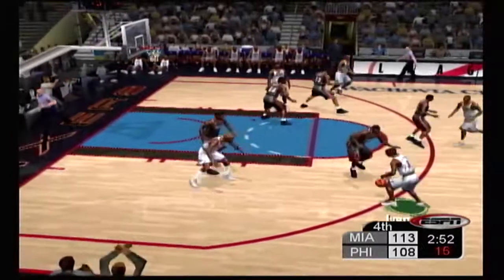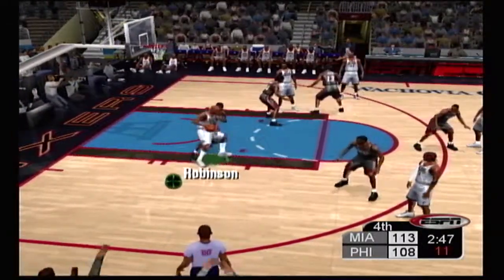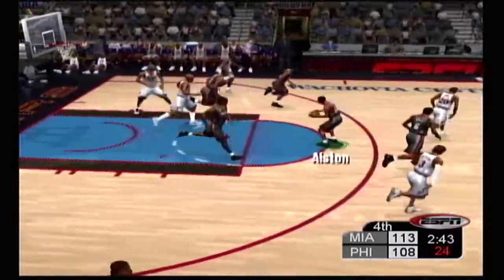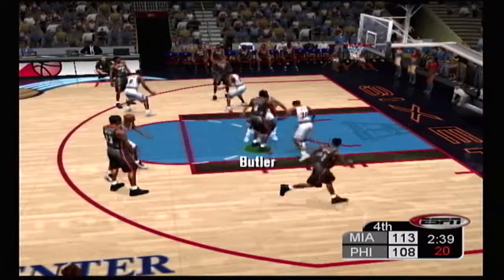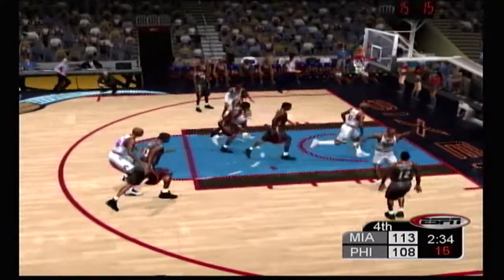To Iverson. Robinson goes to the drop step. To Robinson. 7 on the shot clock. Grant made the nab back there, records his first steal. You don't want to fall in love with that pump fake. A good defender can lean in and grab himself some leather.